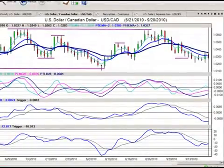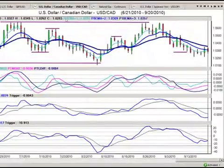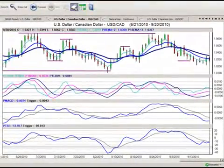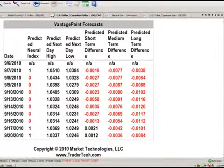Now looking closer at this, we can identify three key levels: 103.57, 103.09, and 102.93, with a close of 102.83. We now want to go into our daily report from Vantage Point and have a very good look at what's actually happening over there, because again we're going to see some volatility with the FOMC tomorrow, but the primary trend here does appear to be down.